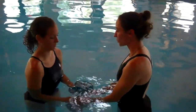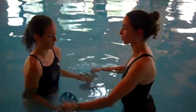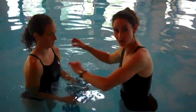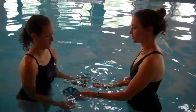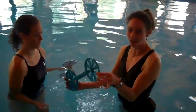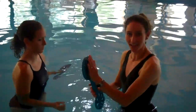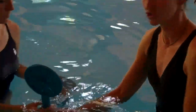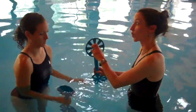So Lauren is going to demonstrate some internal and external rotation exercises for her shoulder. We use these a lot for rotator cuff injuries. And she's just bringing it in and out. And she is using, I'll demonstrate here, you can see this is the paddle. You can change the resistance with this by making it more surface area here. And as we do that, she's going to have to work a little bit harder.